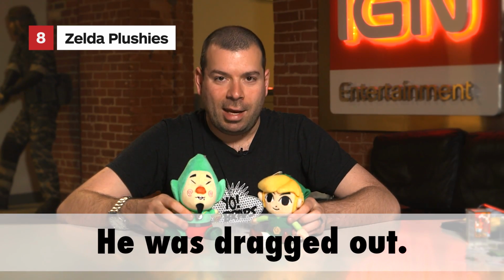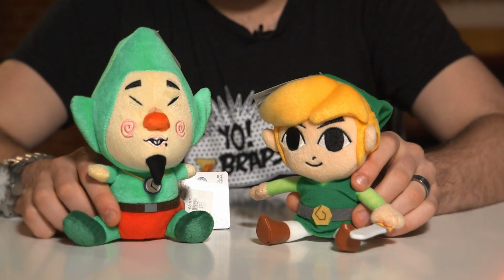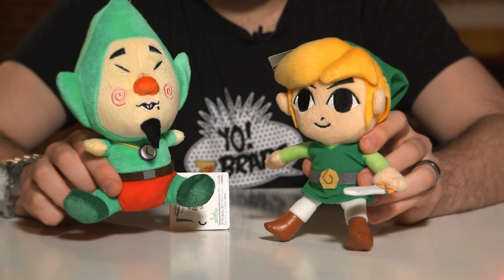Now, I could not leave the store without some plushies, and they had a wide array of crazy ones, like ones that I wasn't even expecting to see. There was Mecha Koopa, there was Bob-ombs, there was a Chain Chomp, but these two are some of my favorite characters of all time. We've got Wind Waker Link, and of course Tingle.